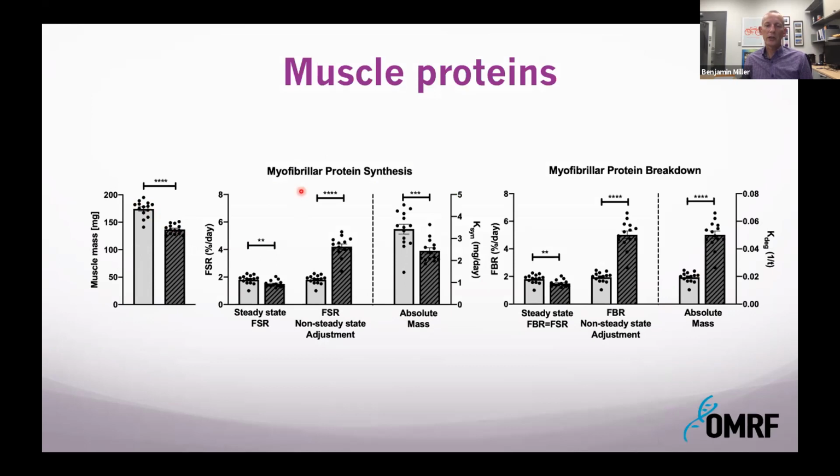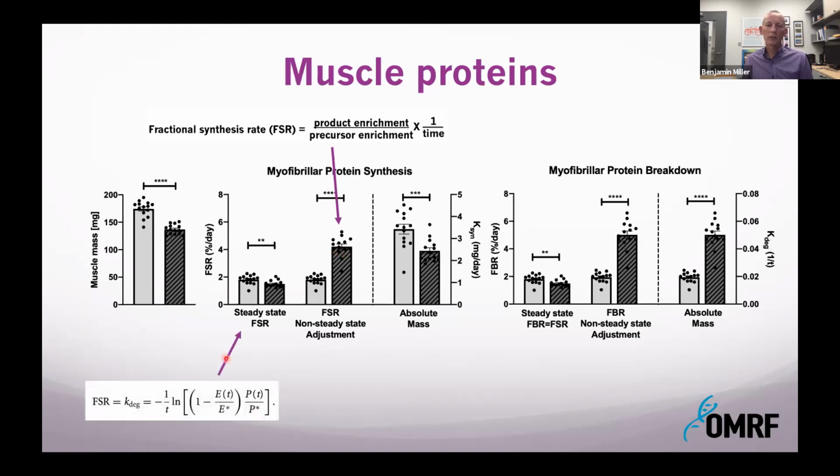Now, if we calculate the different rates of synthesis, if we just use the traditional measure of FSR, like the other study did, that doesn't account for non-steady state equations, we would have calculated a large increase in myofibrillar protein synthesis during denervation. But if we use our equations, say fractional synthesis rate that accounts for the change in mass, we actually show that there's no difference in the protein synthesis rate.